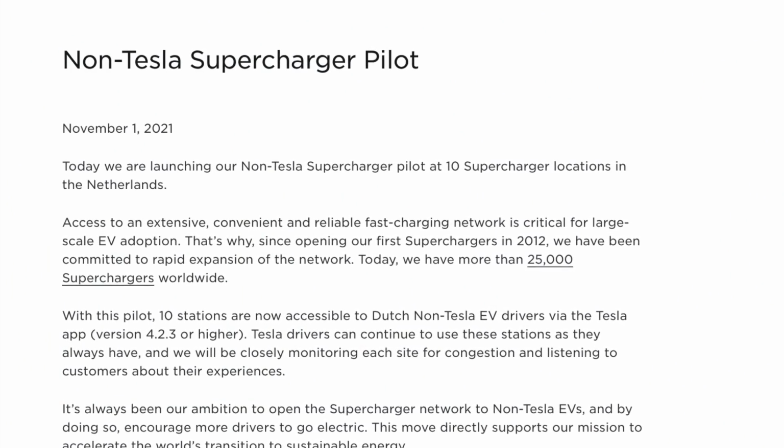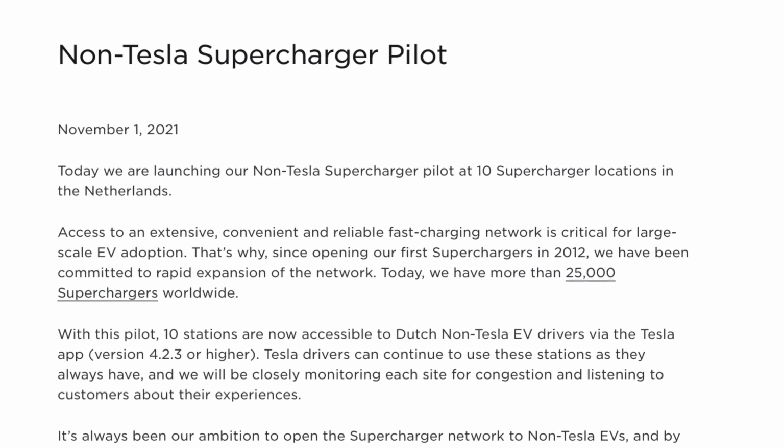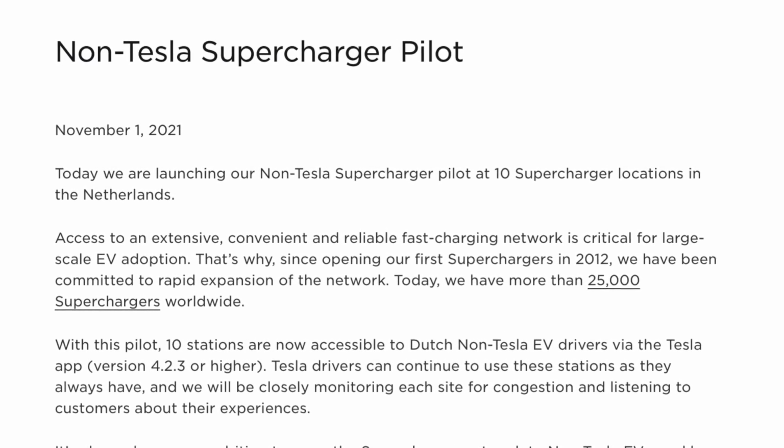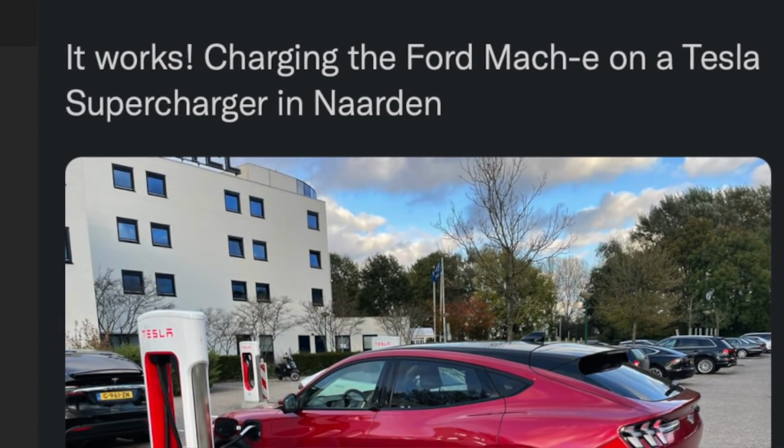It took Tesla a tad longer than we were anticipating, but they have finally started opening the supercharging network to all other electric vehicles. Right now, it's just in the Netherlands, but we're already seeing that this is a feature that works and can be activated, and it's not very good.